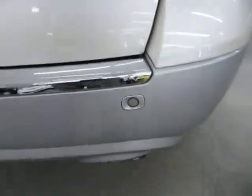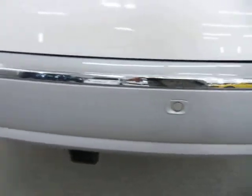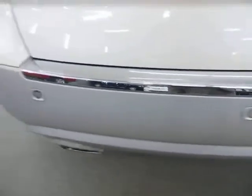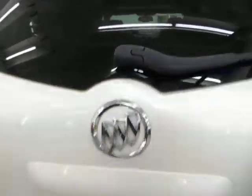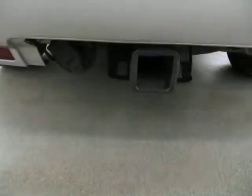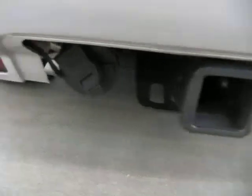Alright. Again, it's a CXL version. Before, I think mistakenly I said the vehicle does not have parking sensors. It does. There's 2 on each side of the bumper. These are the ones that beep when you approach another object. Rear wiper, rear window defroster. Below here you get your Class 4 heavy-duty towing package with the electrical connection there ready to go.